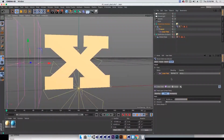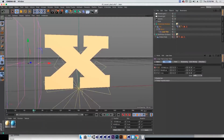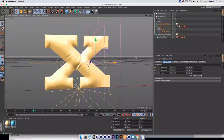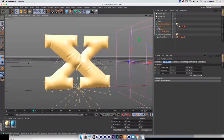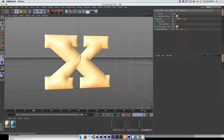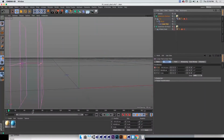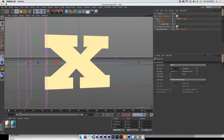All right, so let's set a keyframe on the linear field in X, make this go about 60 frames, move this here, and let me delete this wind. We don't need that wind there. We don't need these lights. And then we have this kind of animation here. Let's actually speed that up like so. Let's see.